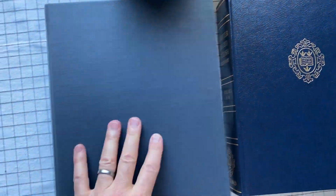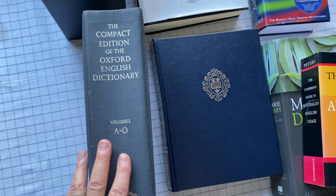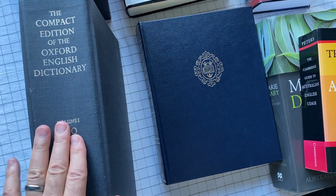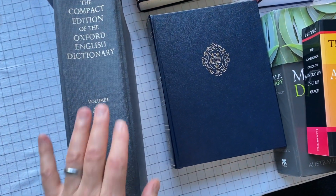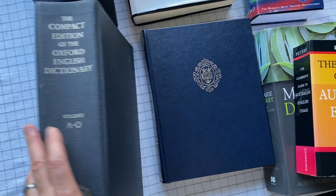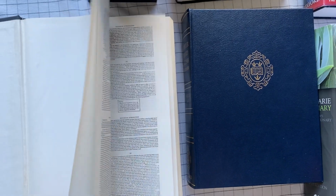Now, I only have the first volume, and when I was looking around, like, how can I pick up that second volume? Everyone's selling the first volume, not the second one, so I think they must have had some kind of special or something like that made it easy to get the first one and more difficult to get the second one. At this point, I have an online subscription to the Oxford English Dictionary because it gets updated, whereas this version is sort of frozen in time.